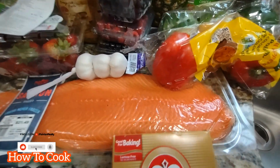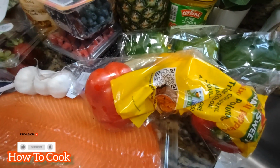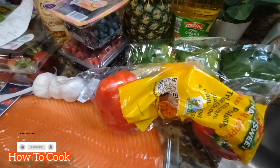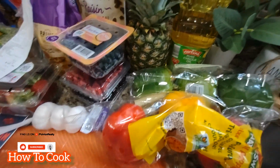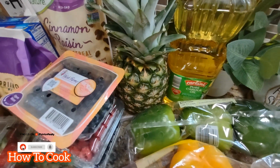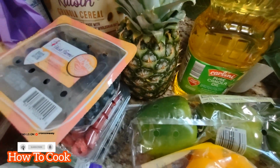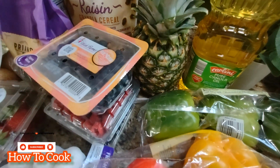Pretty good. All right, and I picked up some bell peppers. Right here, I can't remember how much I paid for those though, but those were pretty affordable. And it was a good finding. I picked up some pure canola oil, like if I have to fry or whatever. So that was pretty cheap as well. And then I picked up a pineapple. The pineapple was $1.89, y'all. So that was very, very affordable.